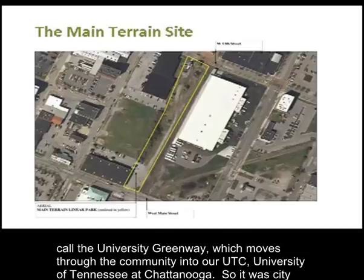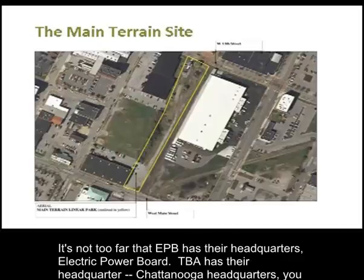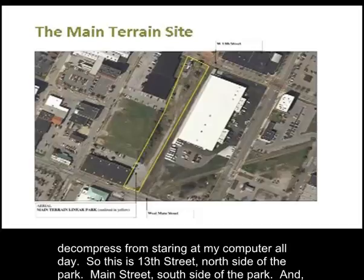So it was city-owned. Bonus for us as far as making sure the property owners are willing, and there's a lot of corporate headquarters around it. It's not too far, EPB has their headquarters, Electric Power Board, TVA has their Chattanooga headquarters, a couple blocks away. So it's really an opportunity for lunchtime workouts, or just, I'm going to go sit in the grass and decompress from staring at my computer all day.